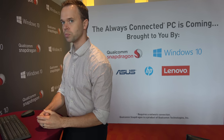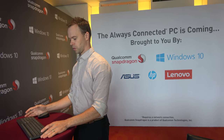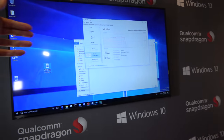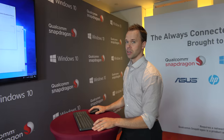The carrier should basically say, hey, which phone do you want? You pick an 835 high-end phone. Which laptop do you want? You can pick Asus, HP, Lenovo. Sign a contract for 2 years, you get both of them subsidized. That's up to them. I think that would be a great business model. You'd be selling millions of these, and this built-in LTE is a big, big deal for the consumer. Well, that's the speed.